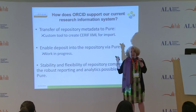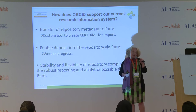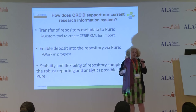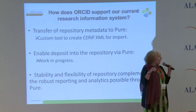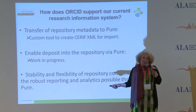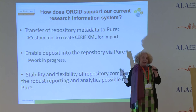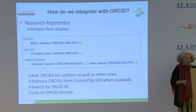Again, without having a unique identifier, it's hard to know that the information you have is accurate. So this is one of the value adds of ORCID, not just for the library, but our implementation of ORCID created value for our research evaluation office, because now they had a unique identifier as well. Okay, so Mohammed is going to talk about the details.